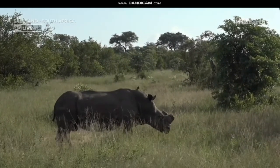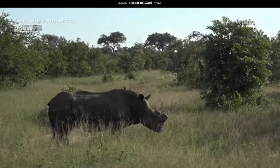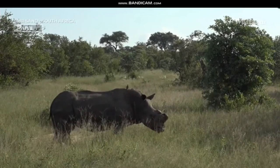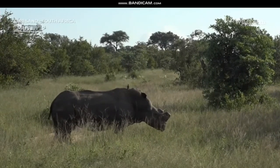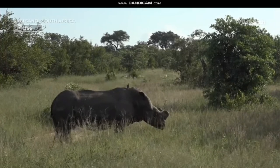I wonder how long it takes them to get used to these birds just using them as a place to hang out. I'll poke them and prod them wherever they see fit. Right there in the eye.